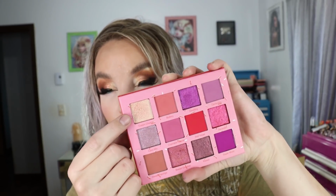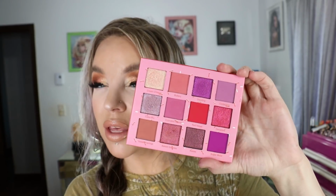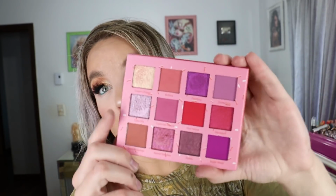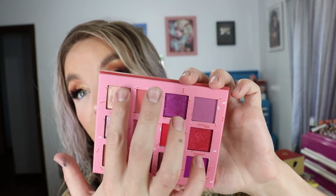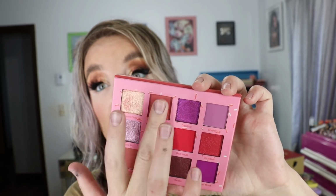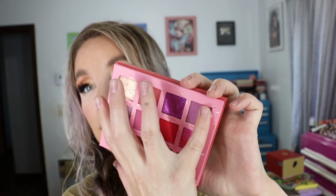This here I did have to bring in something a little bit lighter. This one goes on more like a mid-tone peach shade on my skin tone. I could get away with it, but I do like something a little bit brighter. Otherwise, I got along with the formula pretty well. It's a nice formulation. Their shimmers are very pretty and very sparkly, and the mattes were pigmented and they blended out really well too, so I was happy about that.